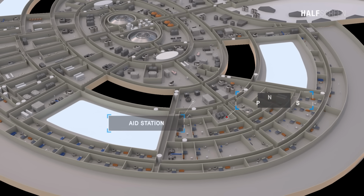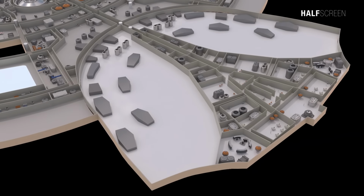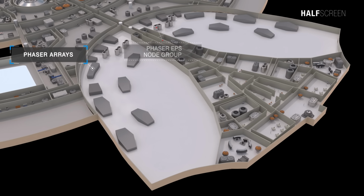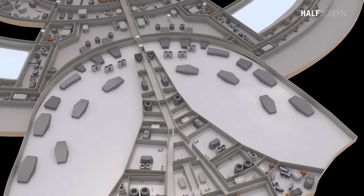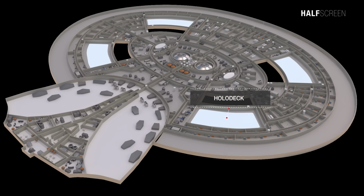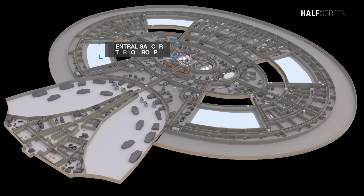Engineering support offices are available for the staff to carry out administrative and technical tasks efficiently. The deck is equipped with a structural latching system, a phaser EPS node group, and phaser arrays strategically positioned on the aft end of the deck. Tactical planning facilities are available for strategic discussions and mission preparations, and a 4 holodeck is available. Near the main computer core, the central saucer turbolift group and the main stairwell are located.